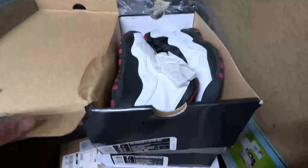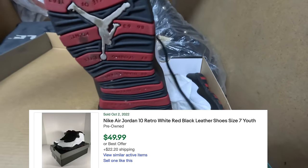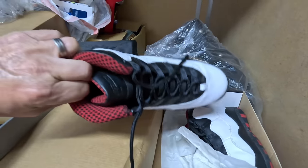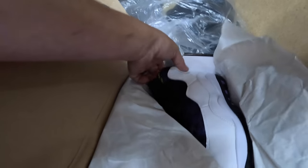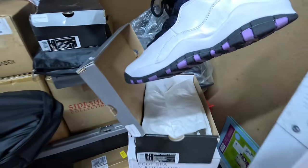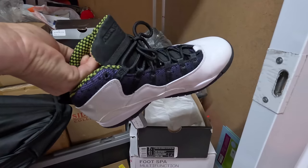All right, look at that. Looking very nice, even though they're size 7 youth. Yeah, they are used, but they're in nice condition. They took care of them, that's for sure. That's a nice looking shoe right there. What's this one? 7 youth. Oh, this is a girl's. Those are pretty dang sweet. My kids, I think, are too old for this, or their feet are too big for this. That's too bad. One of my girls might want that.